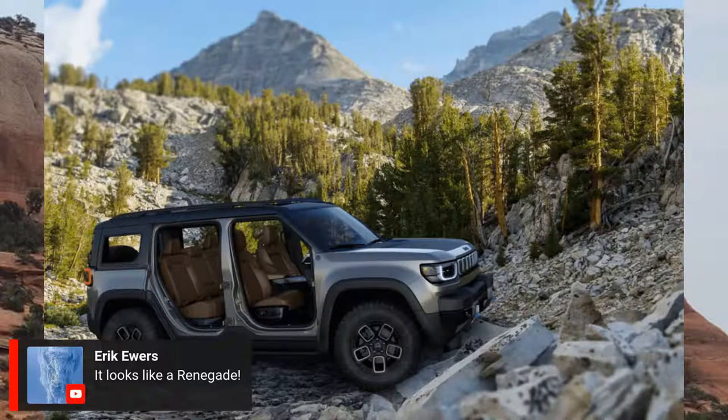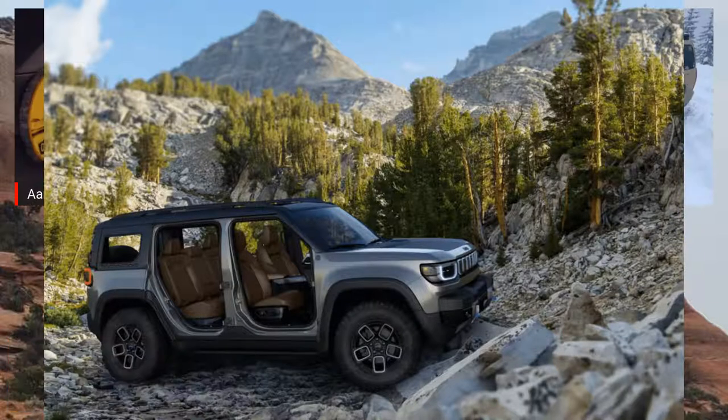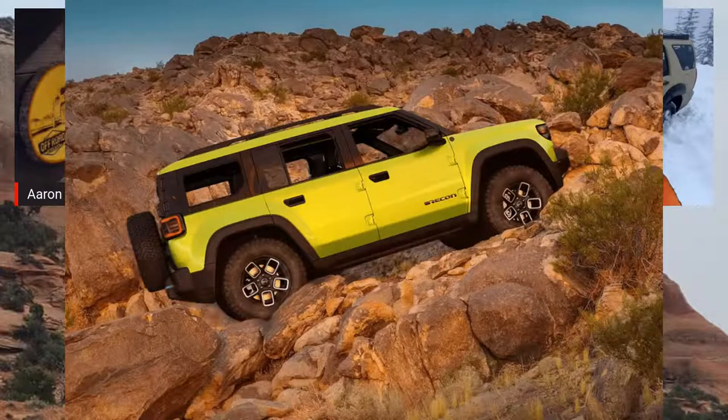They also announced the Wagoneer S and the Avenger that's going to be overseas. The Avenger kind of looks like, what's that other Jeep, the little one we have here, the Renegade. It kind of looks like what the Renegade should have looked like, and it's kind of that size. I don't know. I like it.